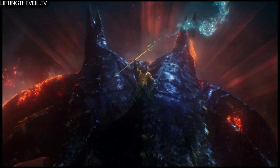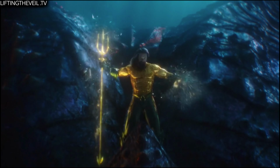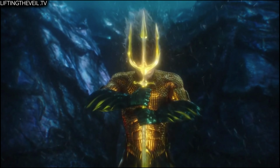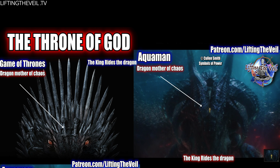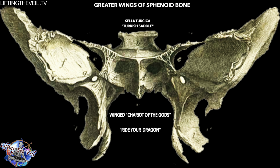and when he becomes the king and he takes the throne, his rightful place upon the throne, which is located where? Directly between the eyes of the great serpent monster of the abyss, between the eyes of the great dragon, which is literally where the Sella Turcica is in the human skull, on the sphenoid bone. It's symbolically depicting the actual chariot or the throne of God, the dragon throne.